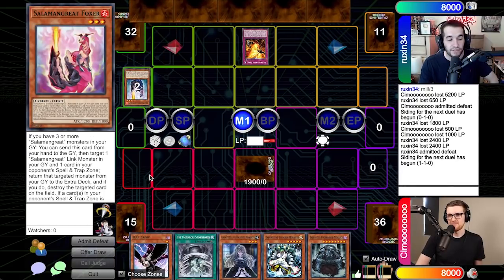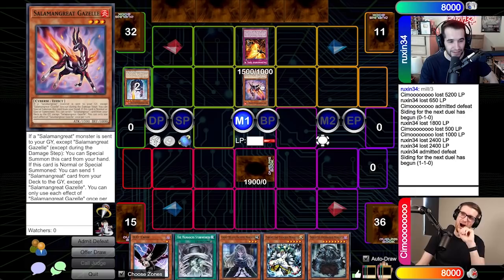I'm going to draw. If a Salamangreat monster is sent to your graveyard... No, you have the Gazelle! You can special summon this card from your hand. That was a nice top deck. Oh my god, and he just drew it! Are you kidding me?